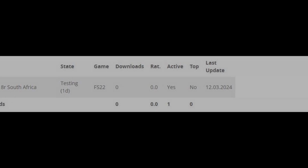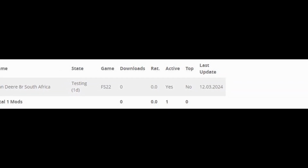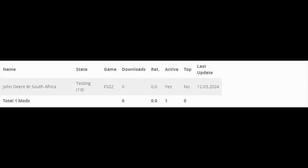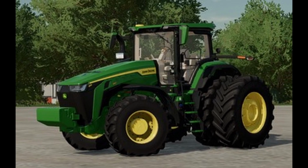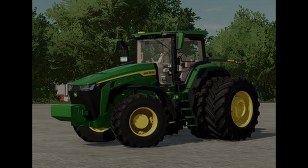Now, if you want to go something a little bit more green, we got some news from a new modder, Landworks Mod. This is a mod that's being tested right now. This is the 2020 John Deere 8RZA. It is now testing with Giants for PC and console, and hopefully it's getting pretty close.